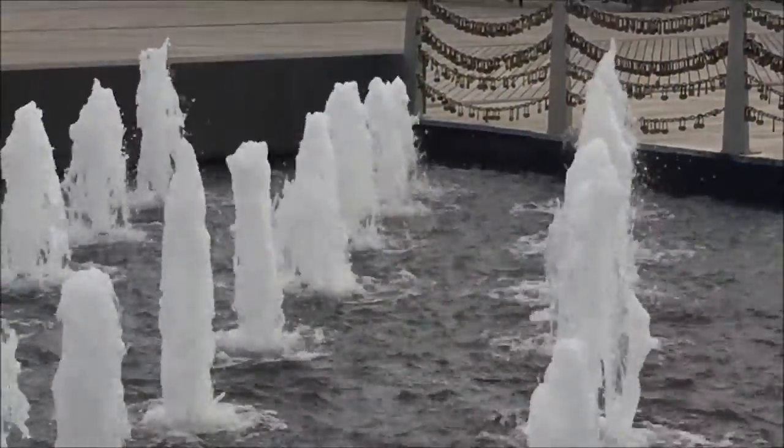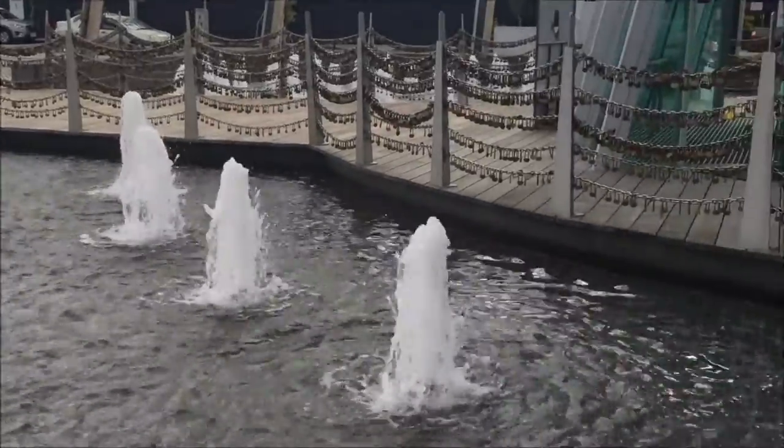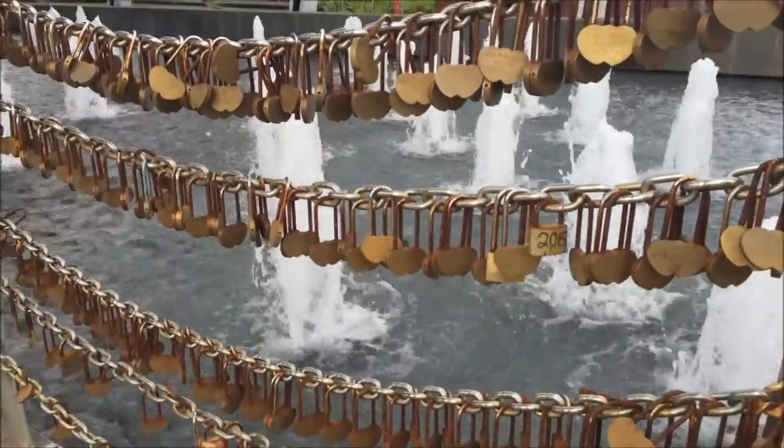I'm George Francis. Today we're in Perth, Australia, and we're going to take a look at Perth's Bell Tower. Many visitors to Perth's Bell Tower prefer to commemorate their visit by hanging a lock of love. Opened in the year 2000 as part of the Millennium Project, the Bell Tower has been visited by over 1 million local and international visitors.